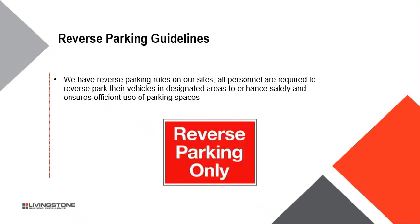Reverse parking guidelines. Please note we have a reverse parking rule in place on our sites. All personnel are required to reverse park their vehicle in designated areas. This guideline ensures efficient use of parking spaces. We thank you for your cooperation.